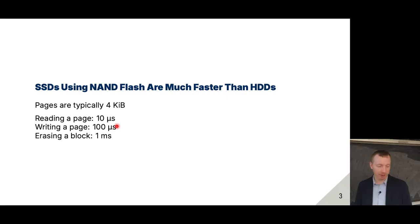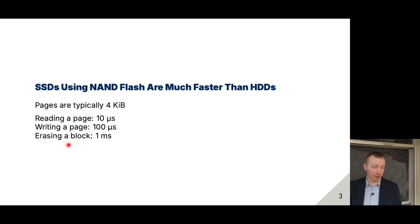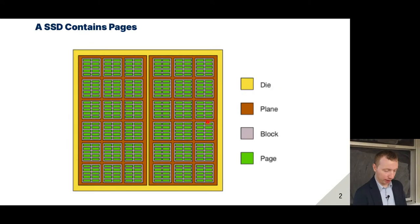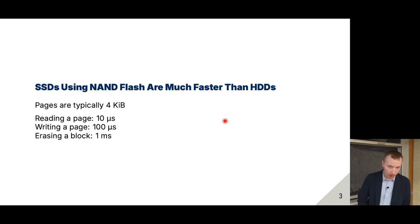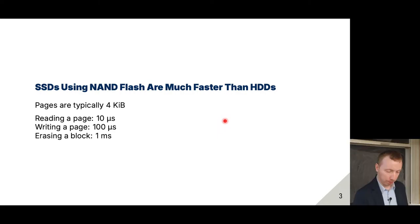And then this is weird, erasing a block. The weird rule is you cannot erase a single page at a time. You must erase an entire block. A block contains many pages, could be 8, could be 16, 32, something like that. But we can only erase blocks at a time and not pages at a time. And erasing a block is way slower. It's like 1 millisecond.